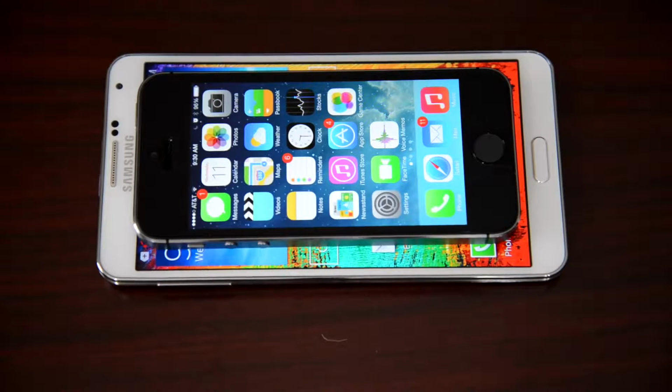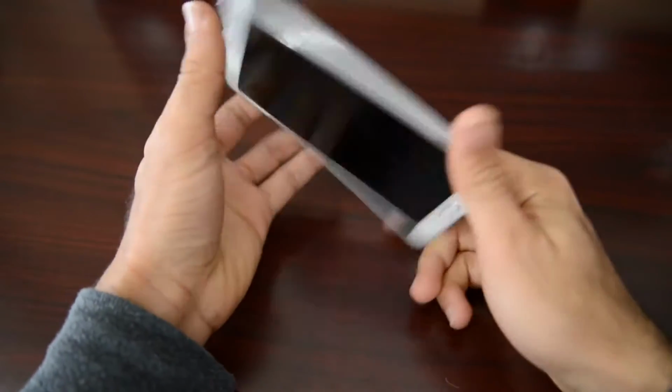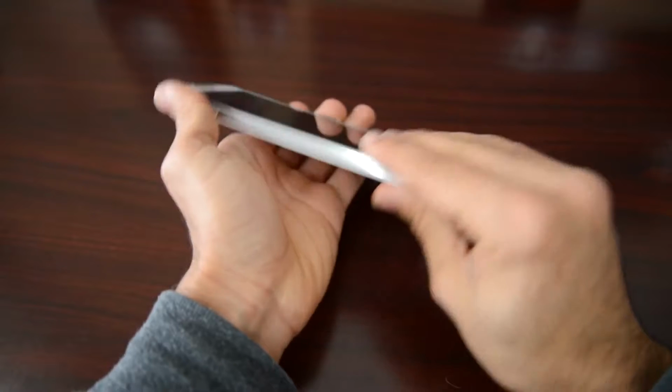Now, the iPhone 5S can fit entirely into the screen of the Samsung Galaxy Note 3, and yet the Galaxy Note 3 doesn't feel like a huge device, but it is. If you're coming from a phone like the iPhone, you'll notice the screen size, but Samsung has really done a good job by cutting down the bezels and making the phone feel compact in the hand.